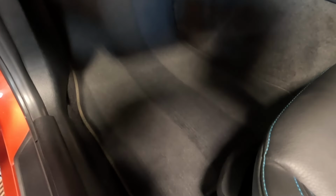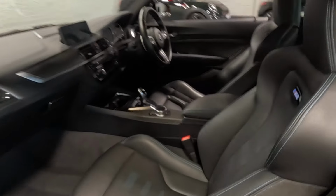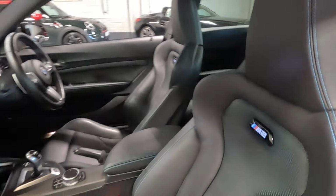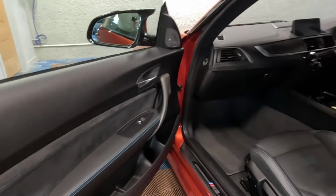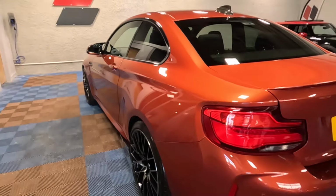Factory carpet overmats with the blue stitching around the binding, which ties in nice with the blue stitching on the seats. Also, just before I forget, always love this as well, the illuminated M2 logos on the backrest. And carried over on the door card, we've got the nice Alcantara trim as well. Just a few little details that lift it from a standard 2 Series on the inside.